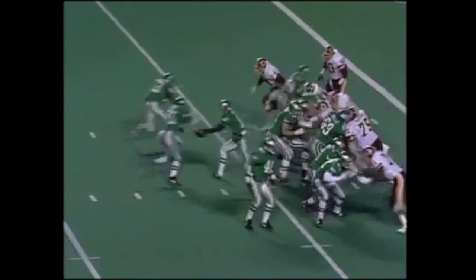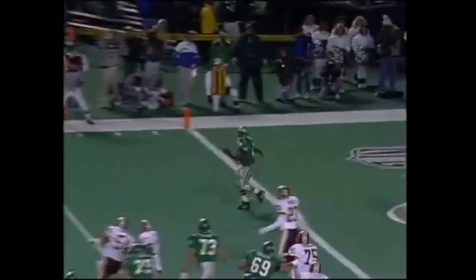Byers in motion. Fake to Tony. Flip to Sherman. Who else? Well, this is an old-fashioned whooping here. Oh, what a difference it makes when you can run the football, however.